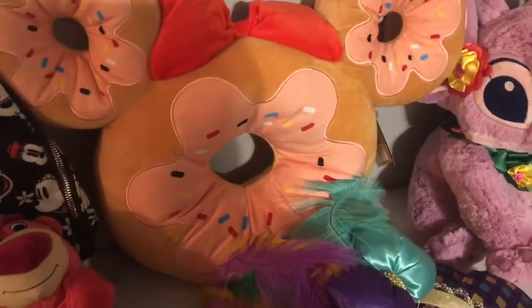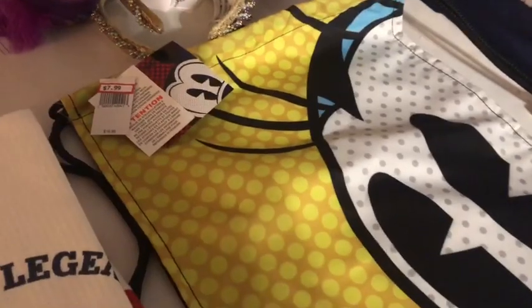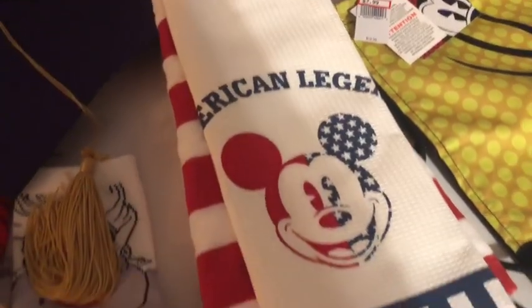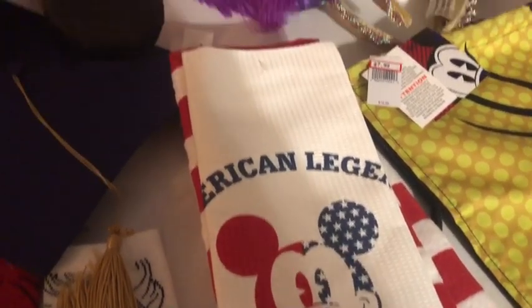And then I do have one of the donut pillows for $9.99, a couple pair of the Mardi Gras ears for $7.99. Angel is already taken by somebody. I'm sorry about that, but I do have the ears. Then I do have, is it just one? Yes, I have one of the comic print cinch sacks for $7.99, and I do have two sets of the American Legend kitchen towels for $7.99.